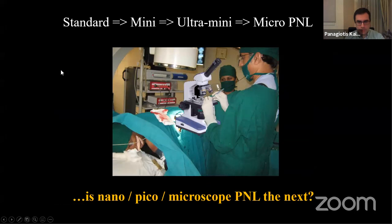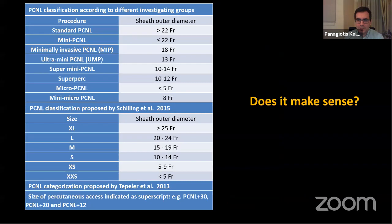So over the last decade or more, we have modern technology, we have new instruments, we have mini, ultra-mini, micro PCNL, but I would say that I'm really confused. Although I also do mini, I'm confused about the different approaches and what we consider mini. When we refer to a study of mini, we have to explain what the size is, what kind of procedure was really done.